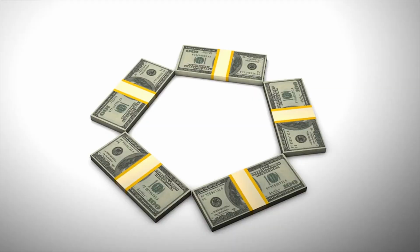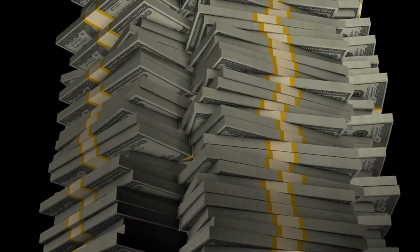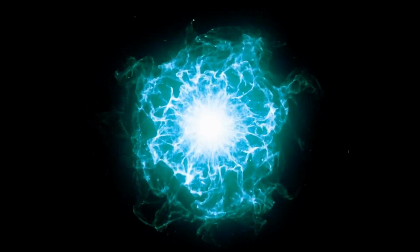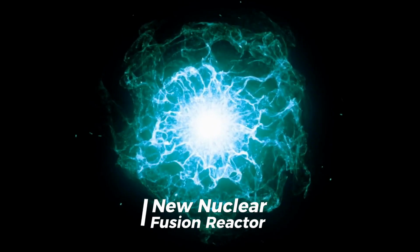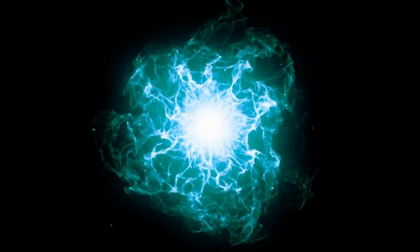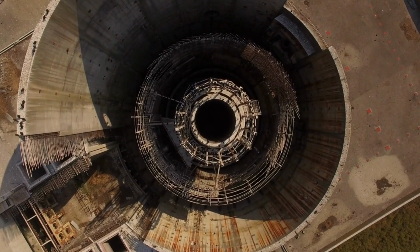For decades, it has seemed within reach. But the immense reward has continued to channel billions of dollars into the field. In this sense, Germany's leading plasma physics research center has achieved a new record with its new nuclear fusion reactor, demonstrating that we are moving closer to the wonderful goal of fusion power, a nearly infinite source of clean, renewable energy. But what is this new nuclear fusion reactor and what does it do?